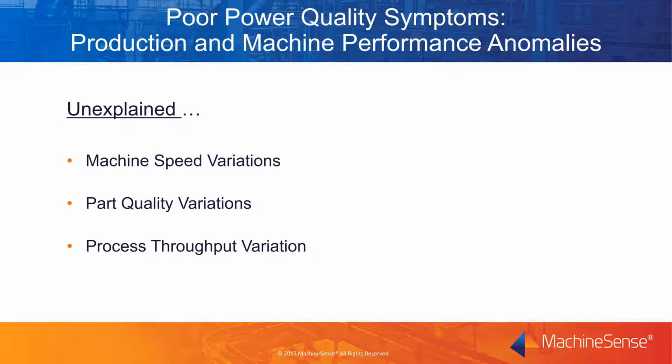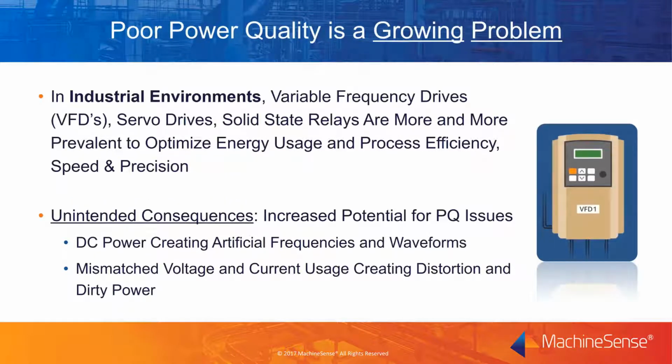Aside from the obvious impacts of component and machinery failures, more subtle clues about power quality in commercial operations may be easily overlooked. Items such as machine speed, part quality, and process throughput variations may well be indicators of poor power quality. The resulting impact that these factors have on efficiency, effectiveness, and profitability are a major reason why power quality evaluation and monitoring are a growing requirement in most industrial environments. Power quality is actually a growing problem all of us face.